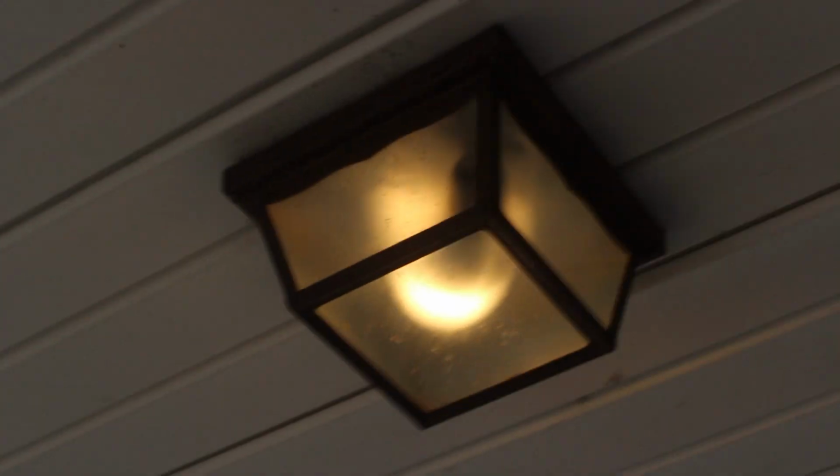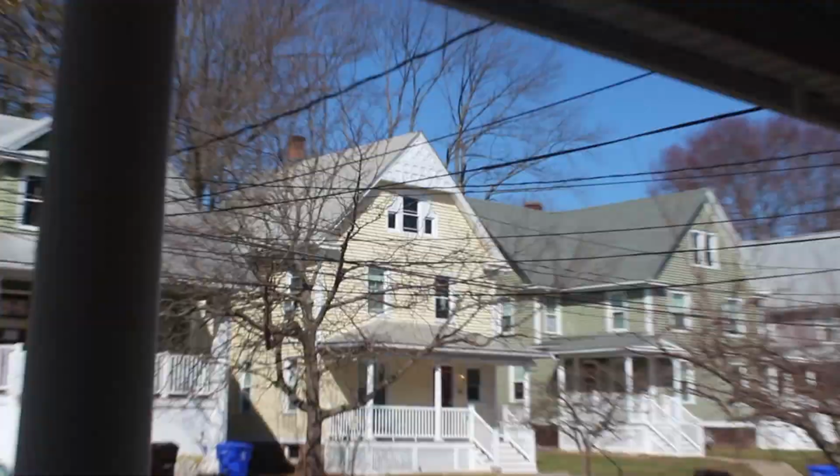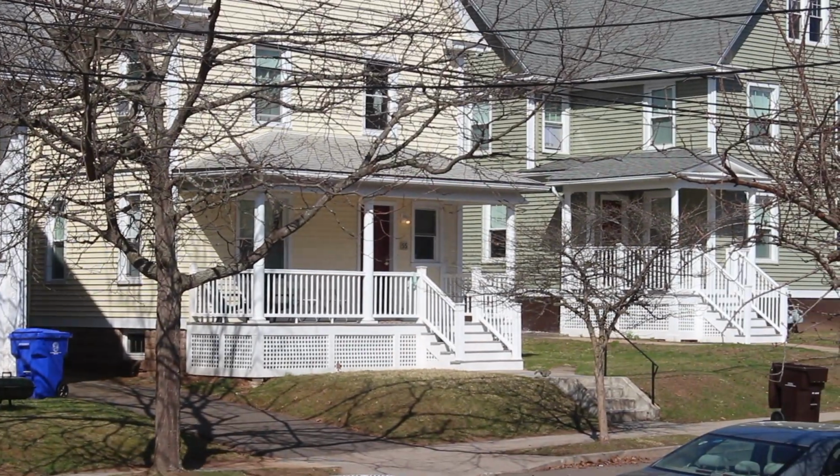I'll try to turn ours off during the day when I leave, but that usually isn't until later, not when the sun rises. So having those be on a timer with LED lights would be a lot more sustainable as well. Oh, you can see 55 Home has their light on right now. I don't think any of these are LED.